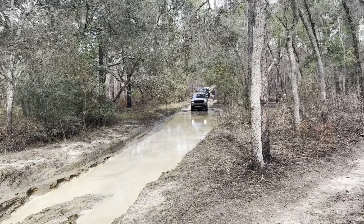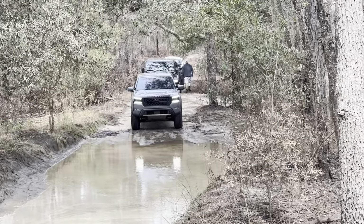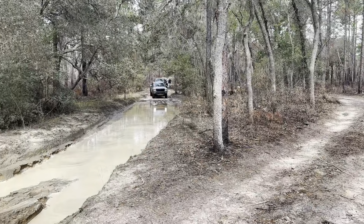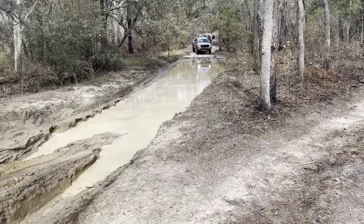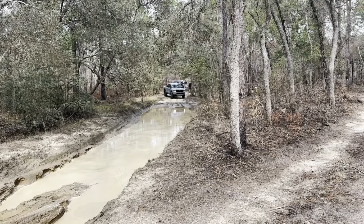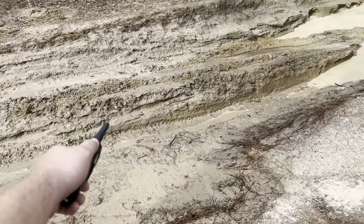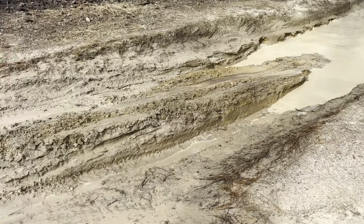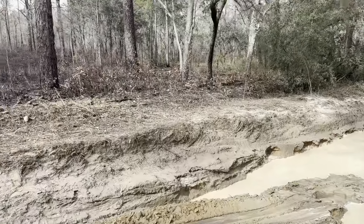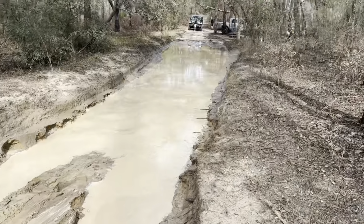So the Pro 4X down here, I don't know if he's going to try it. Nope. He's taking the bypass, which is right there. So the Jeep behind him will be going through it. I went through it pretty well. But I bet you that front bracket was really close to dragging right there. Like I said, that guy was on like 32s, and it's a pretty good size. So, anyway.